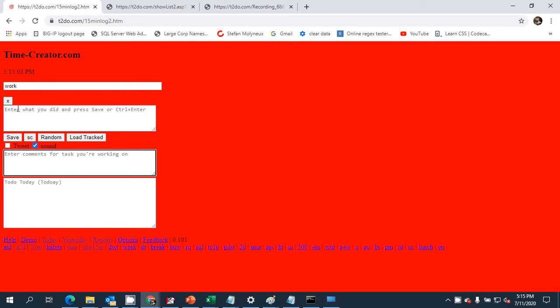So right now we get an alarm, and this is the main dialogue. It tells us to enter what you did and press save. So every 15 minutes, it's 5:15 p.m., we get an alarm and a notification. The screen turns red in this case. It's not always red. And what have I been doing?